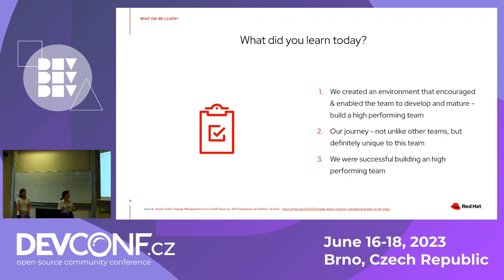And third, we were successful building a high-performing team, but as Irene said earlier, we weren't at that stage of high performing, and now we went back, because things happened, and now we're trying to get back to being a high performing team. So yeah, change is hard, right? Okay, so we are gonna leave you with this sentence to reflect about. The transformation takes a long time, and value realization typically takes even longer.